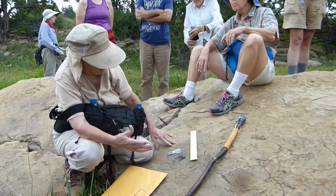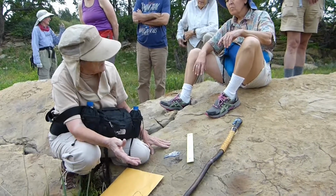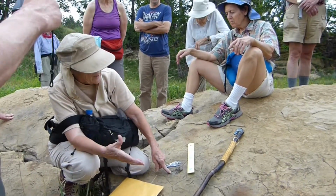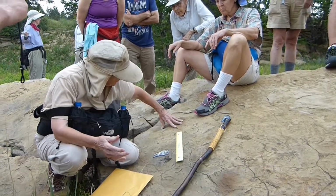The other thing it could be would be a female coming ashore to lay her eggs, but it's very deep, and I wouldn't expect that for an onshore track. But we also have a turtle track here, and something over here going on.